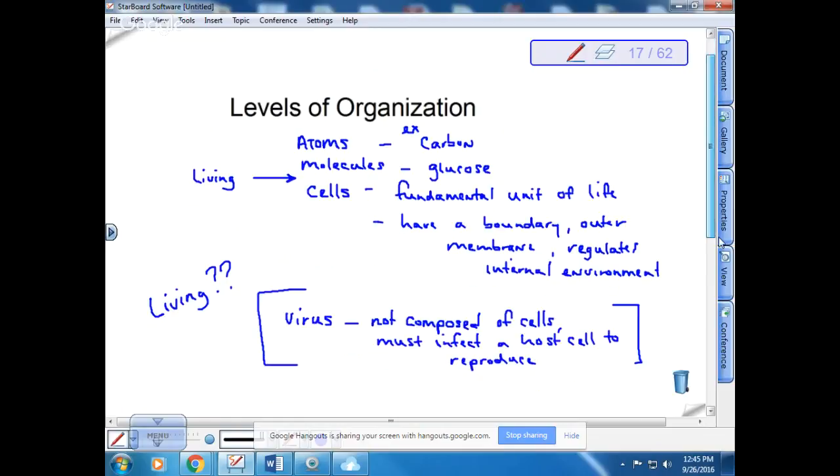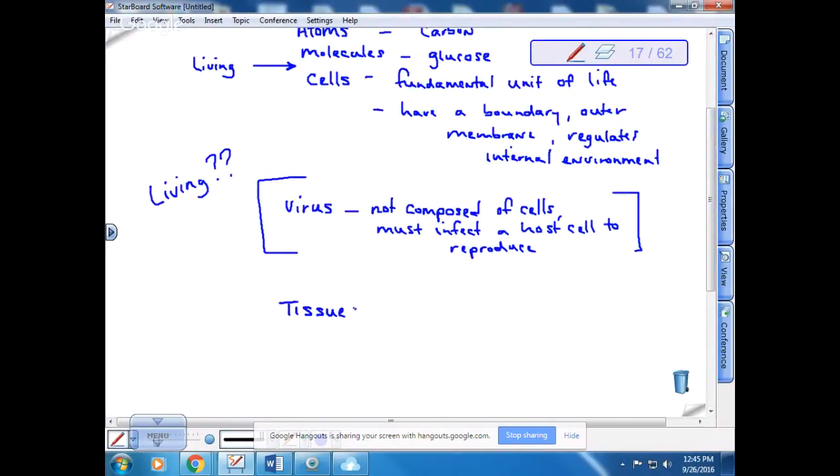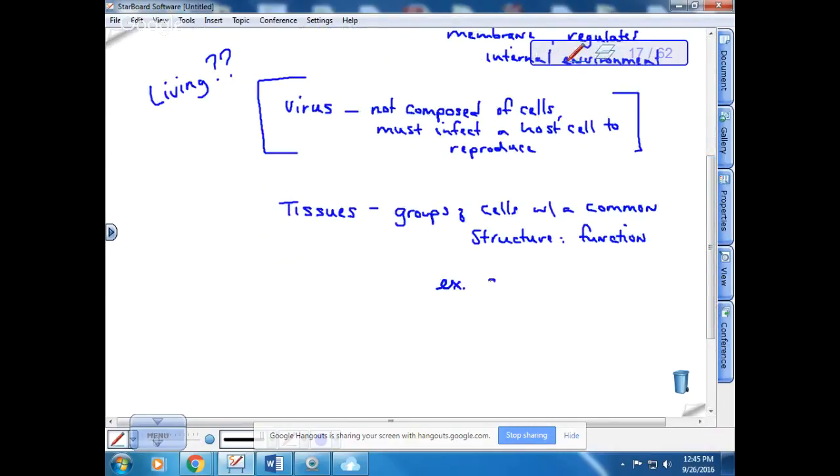Okay, so the next level from cells are what are referred to as tissues. And these are groups of cells with a common structure and a common function. So a good example of this would be smooth muscle. Does anybody know where we find that particular type of muscle in our body? As opposed to skeletal or cardiac, what is one place in your body where you have lots of smooth? Actually, there's lots of them, but anybody can take a guess.